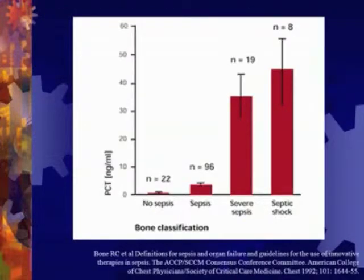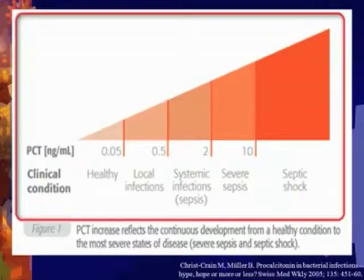This is Bone and colleagues. This Bone classification just shows that you can look at severity of illness and your PCT levels. This depicts that with no sepsis, these 22 patients had very low levels. With sepsis, those 96 patients had moderate levels, and it continued to increase in terms of severity of illness. And this slide shows the same thing. This was Chris Crean and colleagues, and he also showed that the higher the level of PCT, the severity of illness did continue to increase.